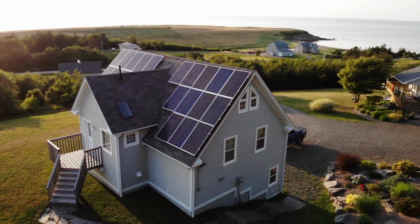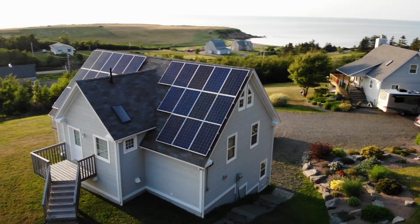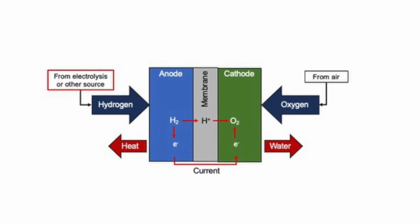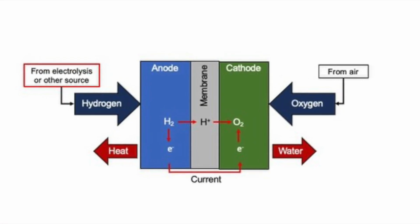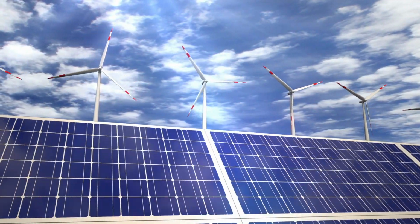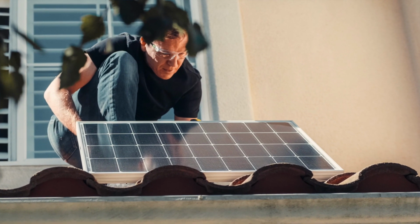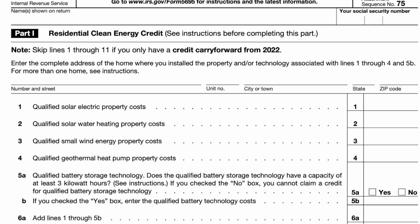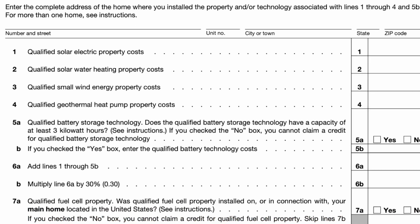For quite some time, the federal government has offered a tax credit to homeowners who installed solar, wind, geothermal, or fuel cell power generation. The Inflation Reduction Act extended these credits to 2034 and made some minor changes to what expenses can be claimed to get the credit. I'm the Tax Geek, and here is the Residential Clean Energy Credit, oversimplified.